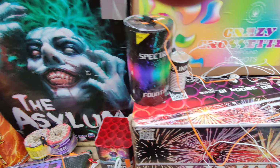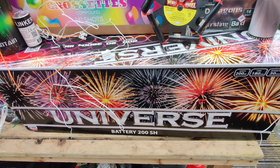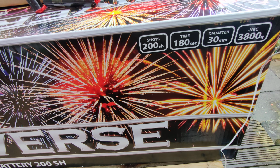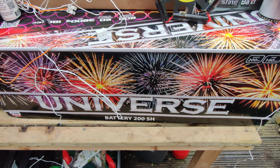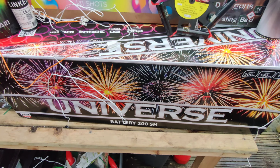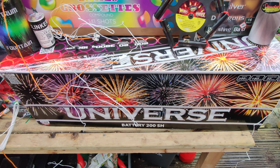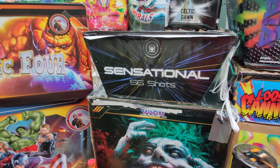And then that just leaves me with my only big compound of this year, which is Universe. 200 shots, 3-minute duration, 30mm, it's straight firing, and look at that, nearly 4 kilos NEC. I've seen a European video of this, someone lighting it on a road somewhere in, I presume, either Germany or Holland. Looks fantastic. It's 4 cakes in there in total, all fused together. So yeah, that's the second to last piece, because I want a fanned piece to finish. So yeah, that goes straight from Universe into Sensational.